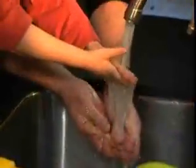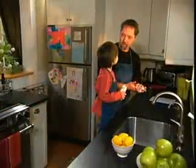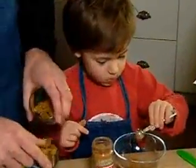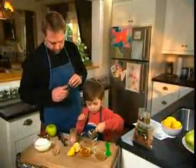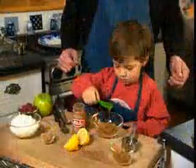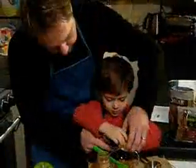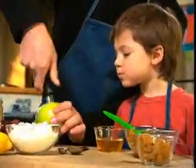Sweet! First step, scrub those hands. All right, now we're ready to cook. Oh, look! Mason's putting the cinnamon in the bowl. The raisins and the yummy honey. Ooh, now they're squeezing some lemon. And here's the fun part.